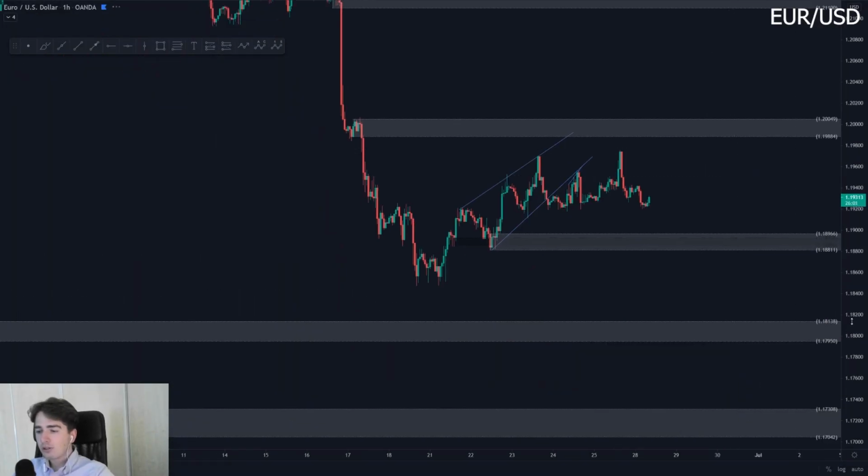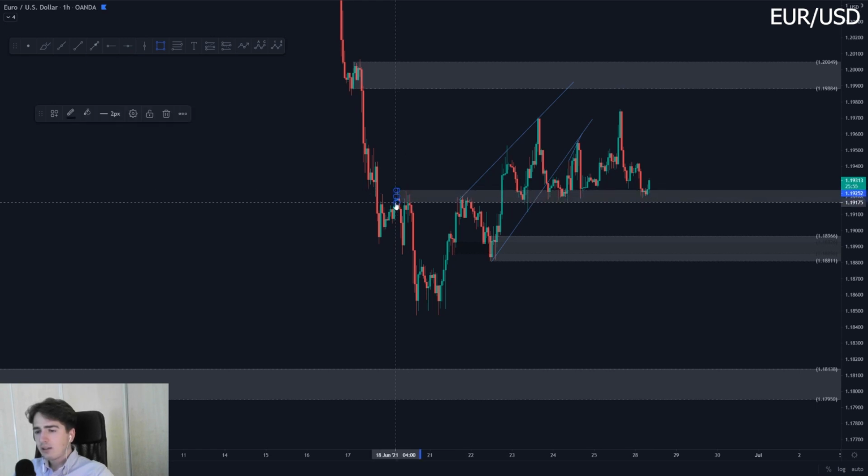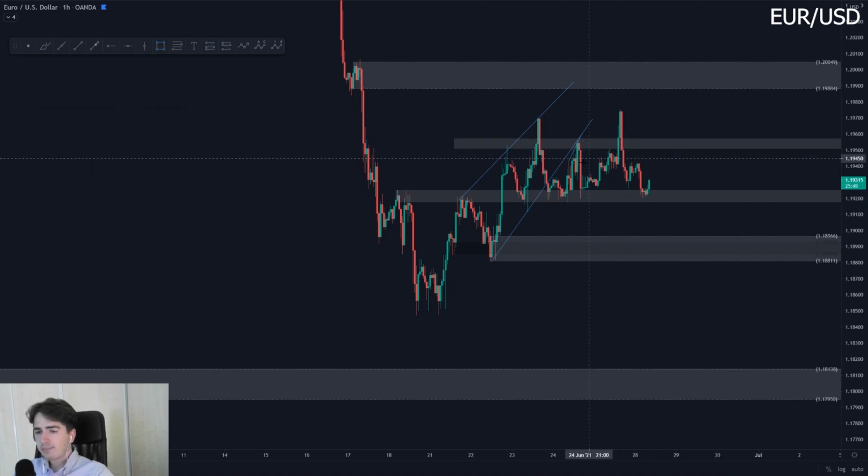And euro dollar. Euro dollar is kind of just as boring as the DXY at the moment. Not much to be said, just consolidating between this area of support and this area of resistance over here. We have some major fake outs on the high. After channel maturement, we did tank towards the downside. However, we've just consolidated further. Nothing interesting at the moment.